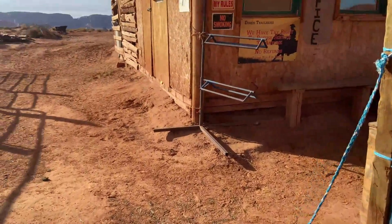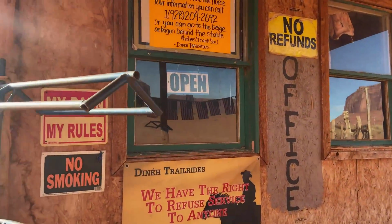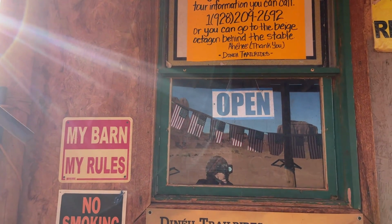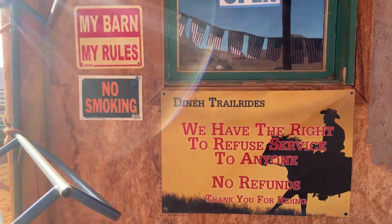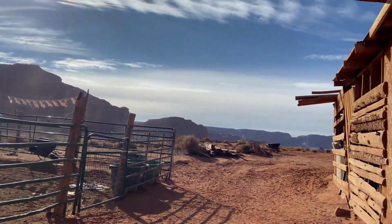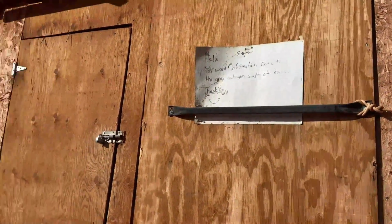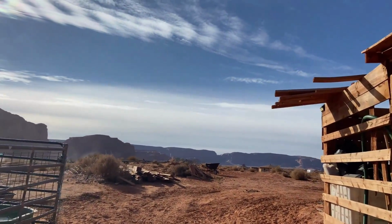Okay. So here you go. Hello. If you would like more horse tour information, you can call or you can go to the beige octagon behind the stable. The beige octagon behind the stable. Come to the gray octagon south. Oh, there it is. So that's somebody's home.